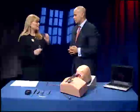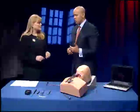So when you have fusion, can you move the head as much or not at all? I think that's a great question. For single level fusion, actually the mobility can be quite good. You will lose mobility at the level that you've actually fused.